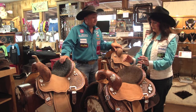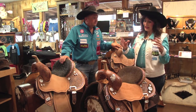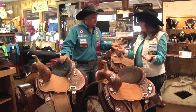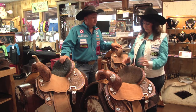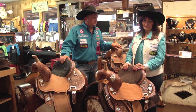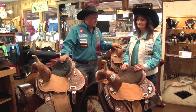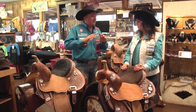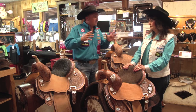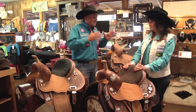One thing we're really proud of is that Circle Y has worked so hard with us. We actually took a naked tree and set it on the horse to make sure the tree fits first, and then all the leather that goes on, and everything is really quality, because we want something that'll last. Going back to the tree, one thing about Circle Y is that the trees are exactly the same. A long time ago your trees may vary, and you had to really try that particular saddle on a horse. Now the trees are identical. That style of tree is identical.